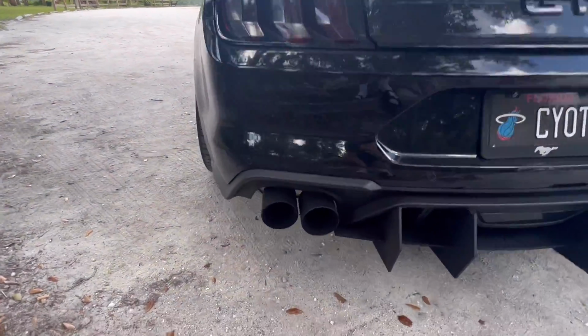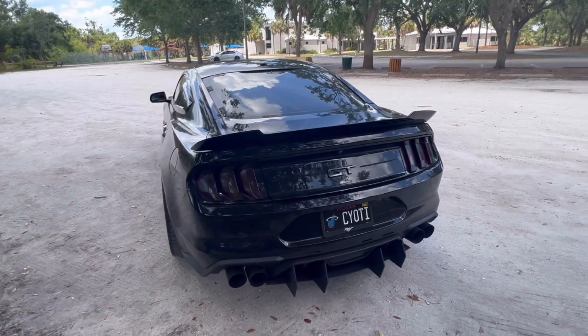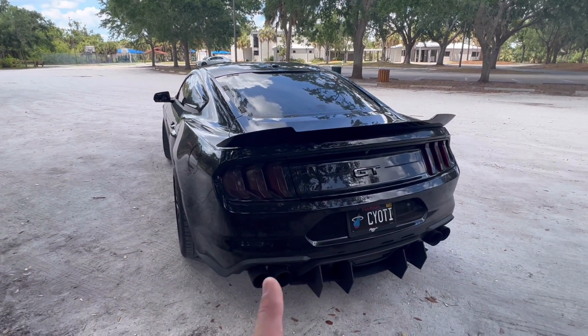The quad exhaust. They first introduced this on the Mustangs in 2018. And personally, I love it so much more than the regular single tubes.